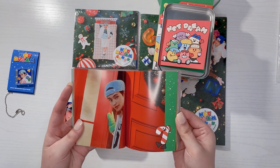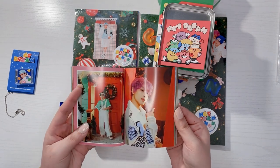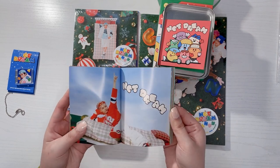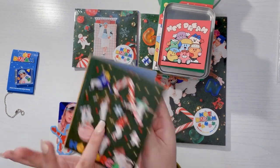And I wonder if the tin cases come in different colors. Oh, I like this. This is so cute. I'm obsessed with this mini photo book.